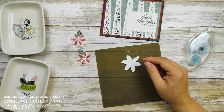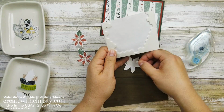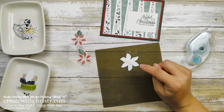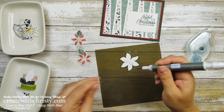So let's go ahead and grab our dimensionals. And I'm only going to do 2. I don't want this rocking back and forth. So that's why I didn't do 1. But if you put 2 here next to each other, that's going to stabilize it pretty good. Then we'll take the paper backings off, like so.